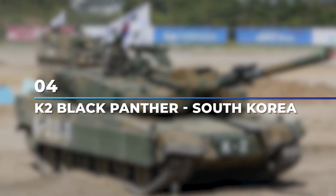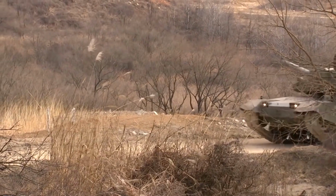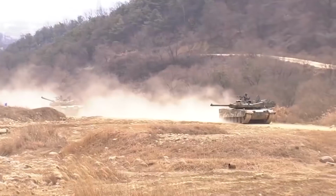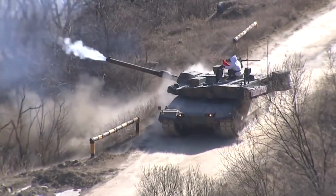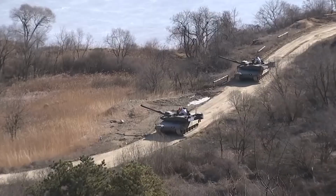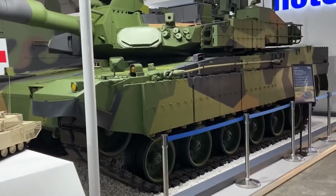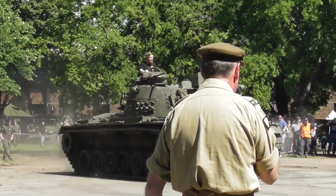Number 4. K2 Black Panther, South Korea. They are some of the most expensive main battle tanks in service anywhere in the world today, costing over $8.5 million for each vehicle. It is also one of the most recent all-new tank designs, having only been in production since 2013. Hyundai Rotem will replace South Korea's antiquated Cold War-era American M48 Patton tanks with the K2 Black Panther.